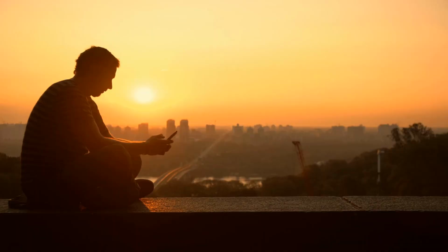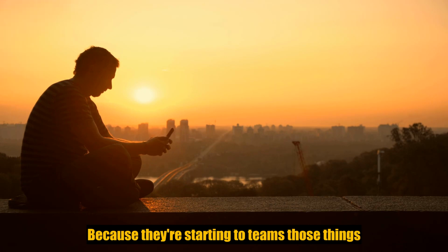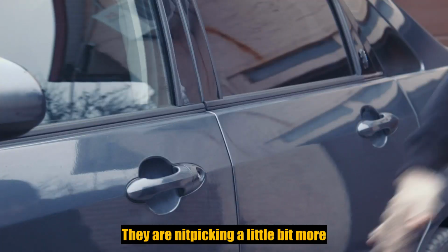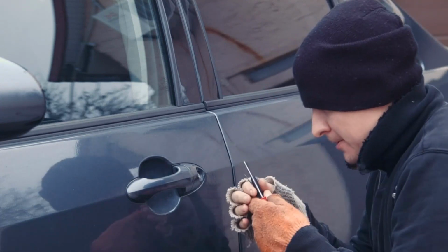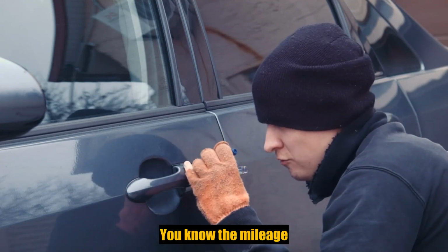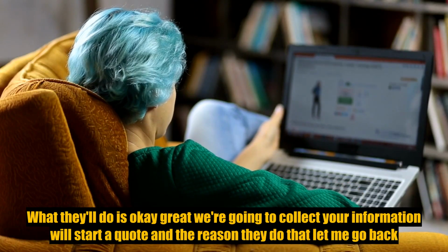They may ask, they're changing the laws, changing the rules, changing the guidelines, which is good. There's some stuff that I don't agree with that insurance companies charge for. Because they're starting to change those things, they are nitpicking a little bit more because they still want to give you that best deal. They are going to charge someone that drives 50,000 miles more than the person that drives 8,000 miles. So know the mileage. Keep in mind, don't try to cheat the system. I know you're going to want to be like, oh, I drive 2 miles a year.